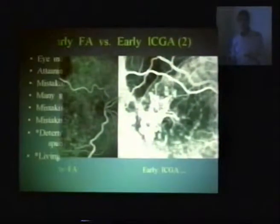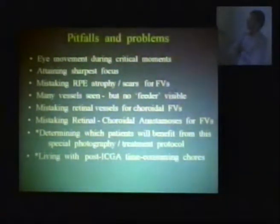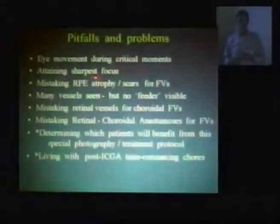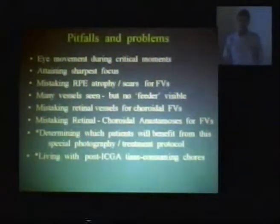Now, some problems, it is not very easy. It's actually very difficult. What are the problems? Number one, eye movement. Patient moves, and we only have 5 or 10 seconds. Number two, it's difficult to get sharp focus because it's a very small spot. Number three, sometimes you see many vessels, but no feeder vessels. It's confusing. Number four, five, sometimes we think a retina vessel is a choroid vessel, but it's not. So we must make sure what the vessel is.